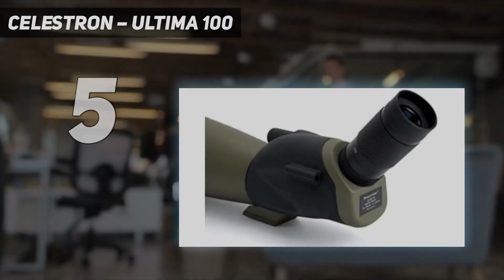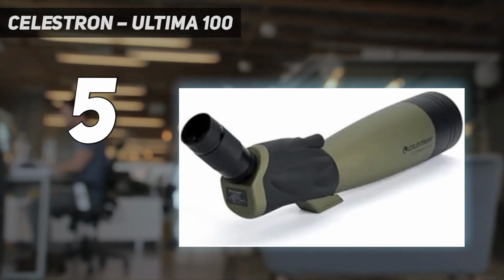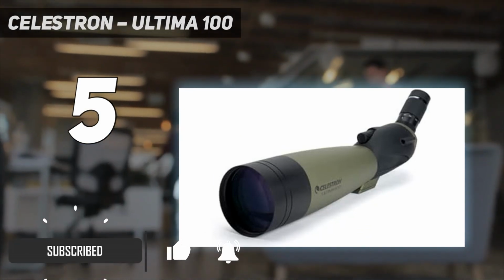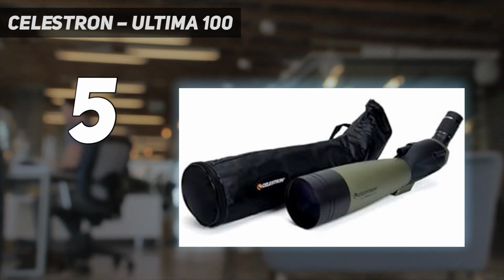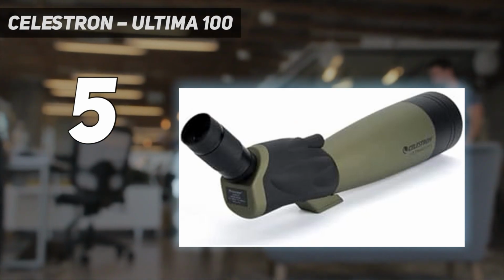Celestron Ultima 100. At about 4.5 pounds and with a 100 mm diameter, this monster scope from Celestron isn't ideal for carting around, but is a great option if you do most of your stargazing from home. This is a relatively affordable option that gives you decent optical quality in a light-grabbing, 100 mm objective lens. This also makes it easy to use with the wide field of vision.